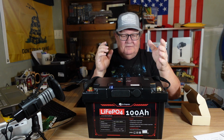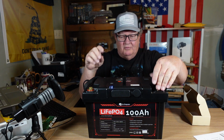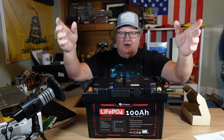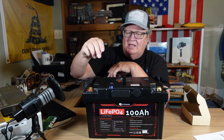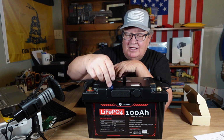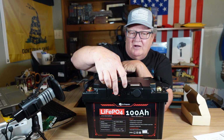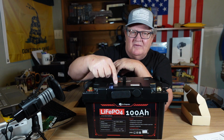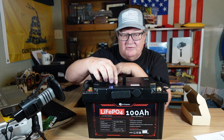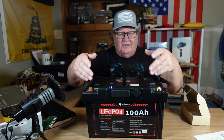So you've got all your DC out. Hook an inverter up to it. If you don't need the inverter, pack it away. You're not paying money for it if you're not going to use it. You need to charge this. Those Anderson ports in there, plug your solar panel into it. Voila. This has a built-in MPPT charge controller. There you're charging it.